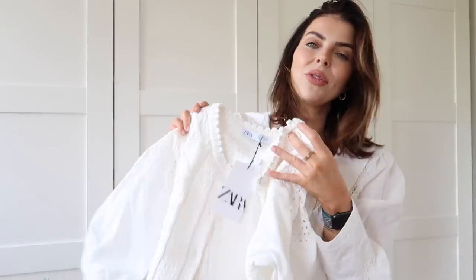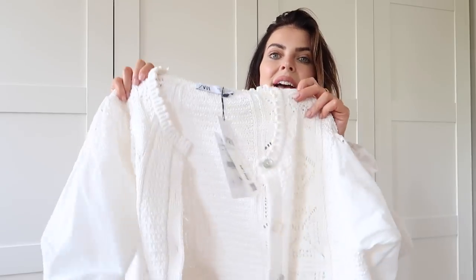Cardigan as well. I always just love Zara knitwear. Even in summer, I love Zara knitwear because I just think they're so pretty and girly and the perfect thing to wear with cute little skirts and shorts.